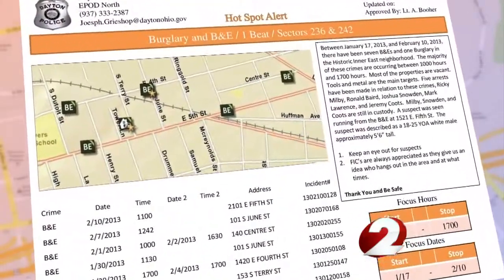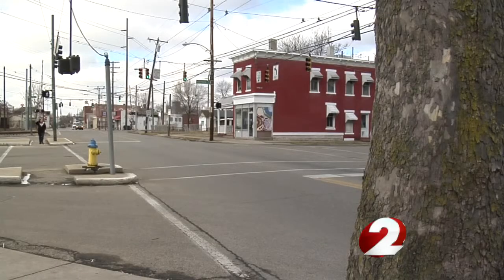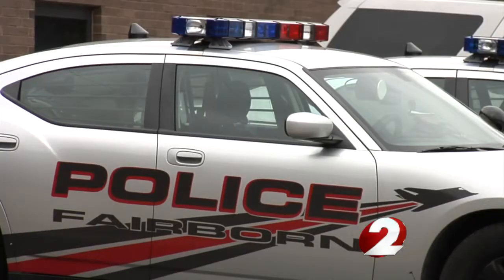But we know, for instance, hotspot policing reduces crime. So, it's called cops on the dots, right? Wherever there's a dot on the map to show there's intensity of activity, we need to have police officers deployed there. It's a method that's working in Dayton and surrounding communities.